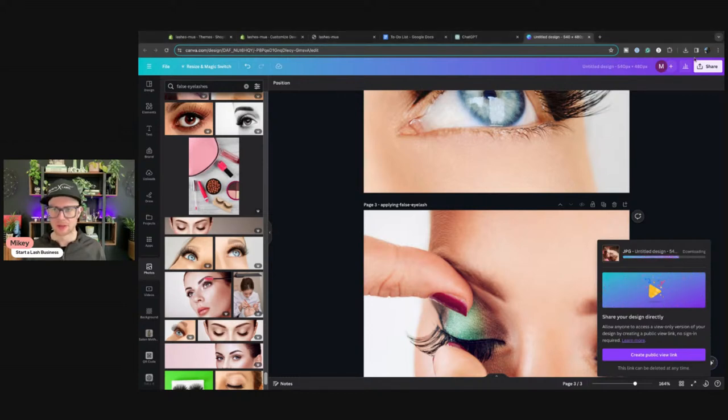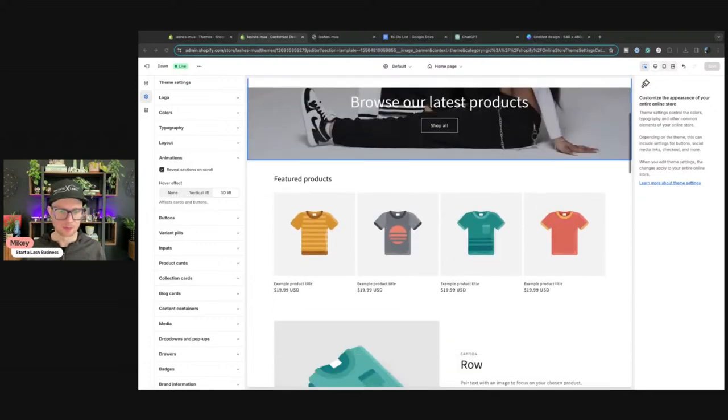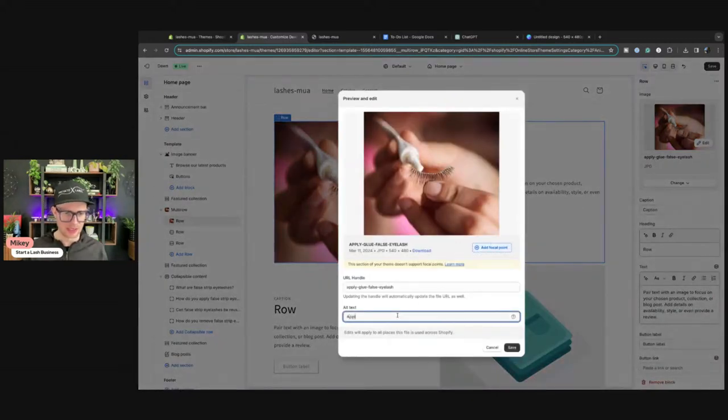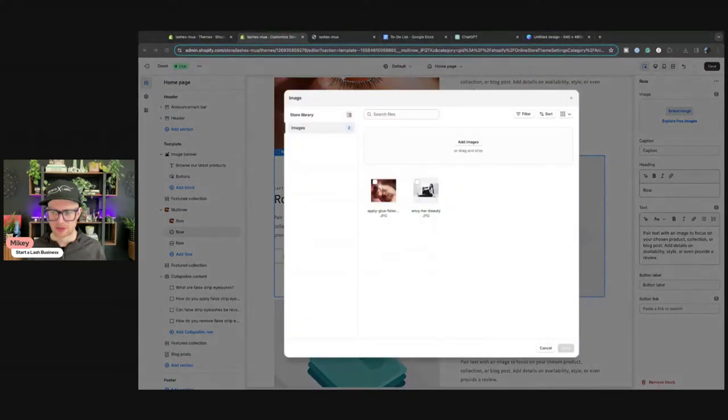Let's see here. Okay, it's going. And then we're going to be adding them inside here. So that's going to open up in another window. And then let's quickly start adding these because I'm trying to build this site fast. Once I have access to the dropship set up, it's going to be really easy. So step one, apply glue. Make sure you're clicking edit and putting in apply lash glue, adding alt text. You can add your focal points, right? So right there, then step two is apply the lash.